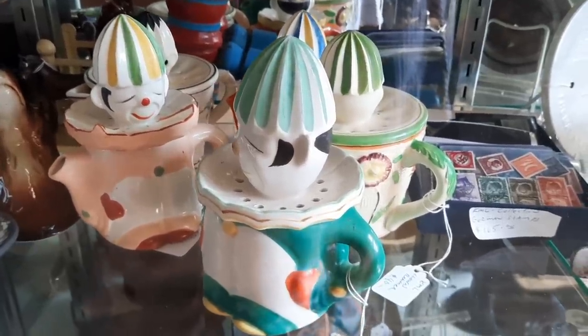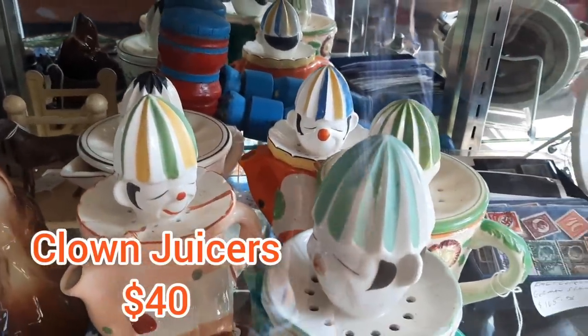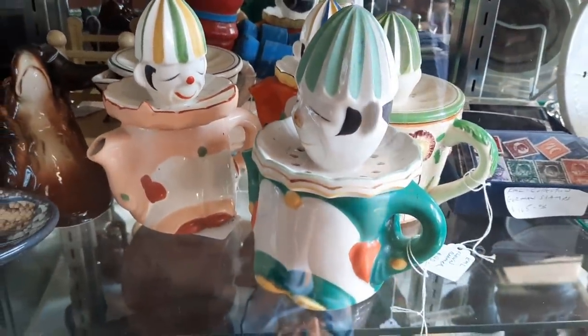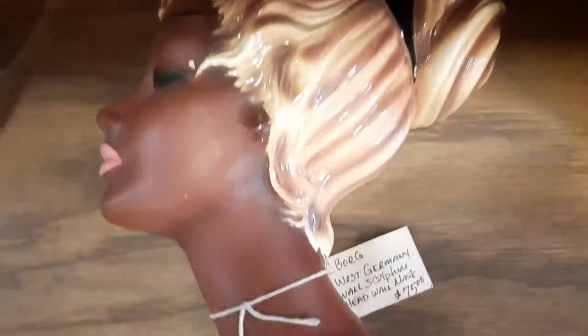Jocelyn and I went to Burning Bridge Antiques in Columbia, Pennsylvania, and the first thing I saw were these clown juicers, and I was shocked at how colorful they still were because I would think after years of juicing, they would have lost their color on their heads.